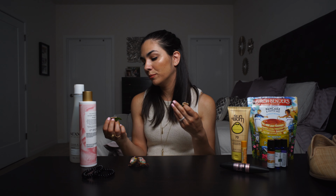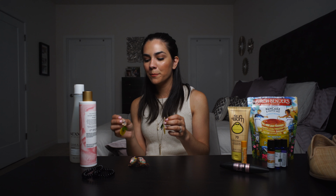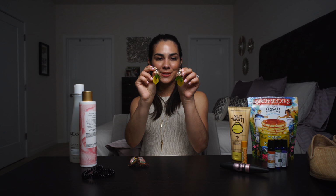I did find these earrings. They're from Sugar Fix. Love their stuff. They always are so much fun, colorful, but there was something about these lemons that I just went for it, and I was like, yep, they're coming with me. They're really good on pricing too. Sometimes their earrings can be like $8 to $12 depending on what style or in general what piece of jewelry you're purchasing from them. But I just had to share. These are some really cute lemons.